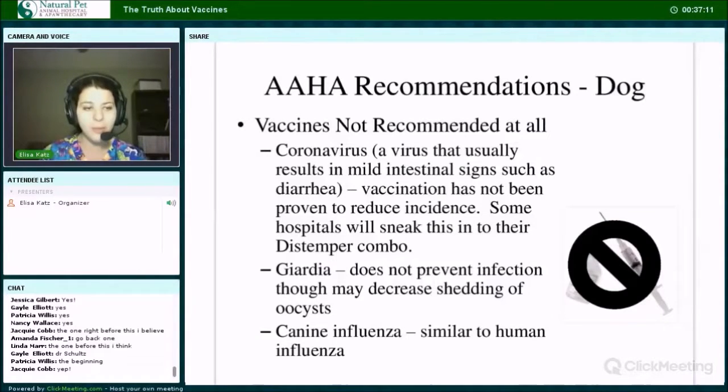Vaccines that are not recommended at all by the American Animal Hospital Association include coronavirus. This tends to be a relatively mild intestinal virus, and vaccination has not been proven to reduce incidence. But I see some hospitals sneak this into their distemper combo, especially with puppies. The Giardia vaccine, they say it does not prevent infection, though it could decrease shedding of oocysts, which is like the eggs, if you will, of Giardia. And canine influenza. Influenza viruses are very dynamic. They change a lot. So this virus changes so quickly that vaccination is typically not very helpful.